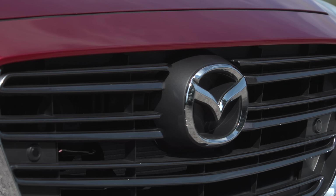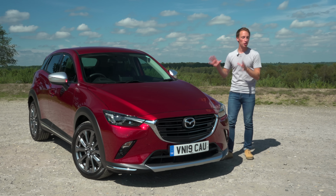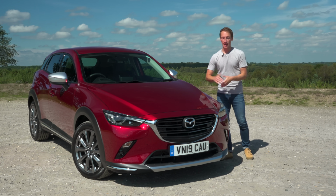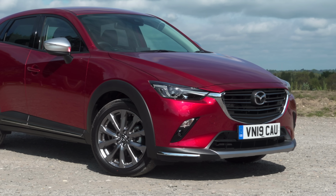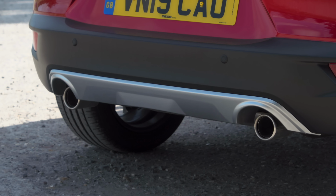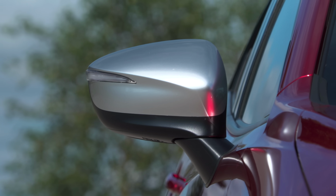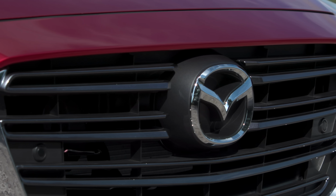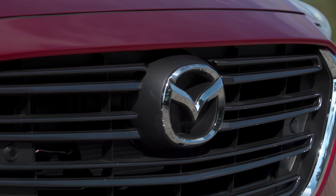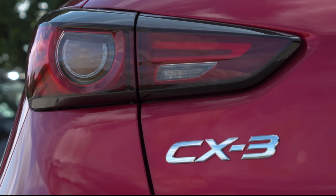Now, Mazda has just released this very fancy pants range-topping limited edition GT Sport Nav Plus model, and only 500 units are going to be made. The way they stand out on the exterior is this bit of silver trim on the front and rear bumpers, and you also get a silver finish on the door mirrors. But with only 500 being made, it's unlikely you'll be buying this exact model. So don't worry, we'll be talking about the entire CX-3 lineup, starting with the inside.